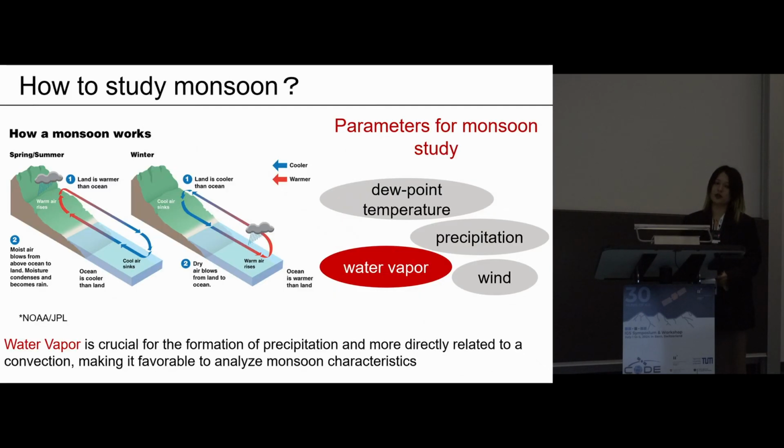Under the background of global warming, we experience increasing extreme weather events, so it's necessary to study monsoon characteristics, learn the monsoon's language to better understand the extreme precipitation events. So how does monsoon work? The land warms up faster than bodies of water, forming low-pressure areas. The moist air blows from above the ocean to land, and the water vapor then condenses and becomes rain. In winter, it's basically the opposite.